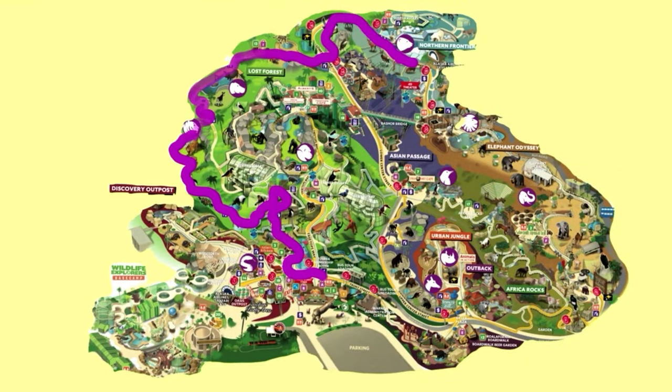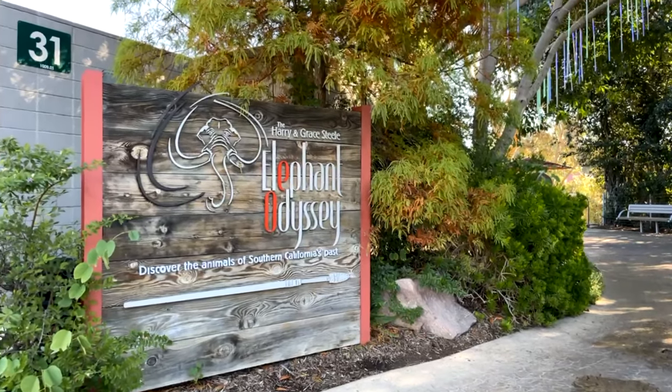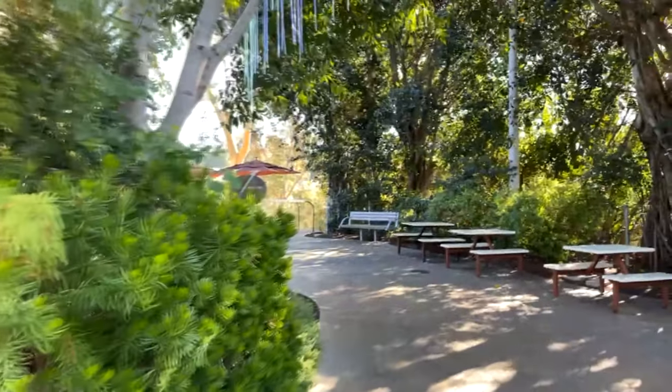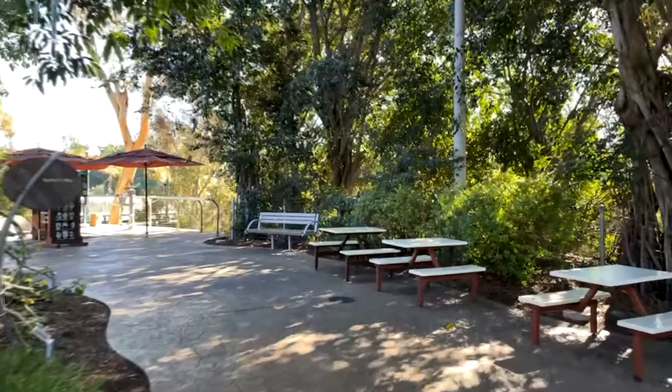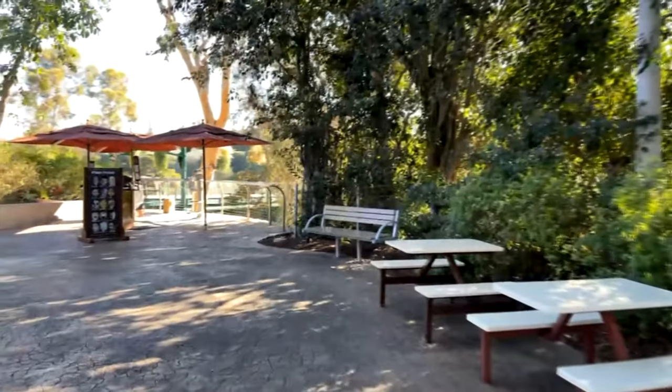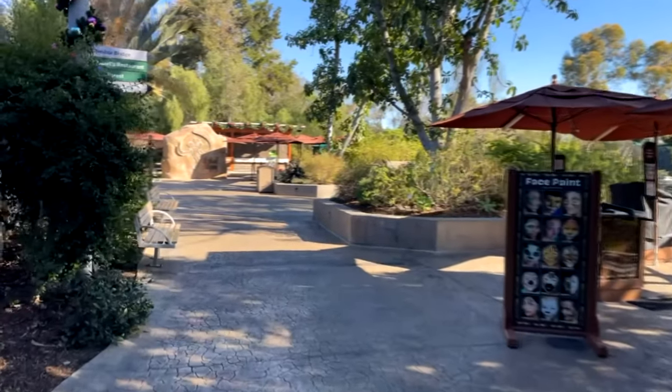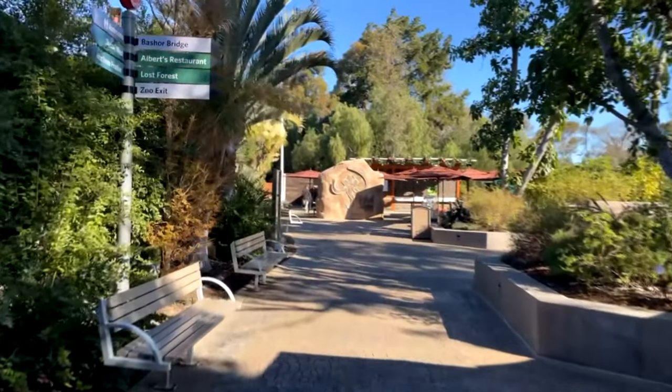If we travel a short way down the path from the polar bear plunge, we will encounter an innovative experience at the zoo, the Elephant Odyssey. This 7.5-acre area was opened in 2009 with modernized facilities to house the elephants and maintain their health. This goal was combined with portraying a link between the animals you see in the exhibit today with extinct animals that roamed Southern California in the Pleistocene era 10,000 years ago.